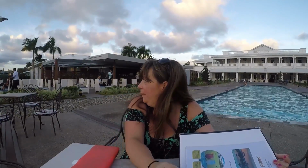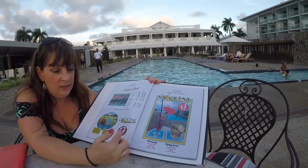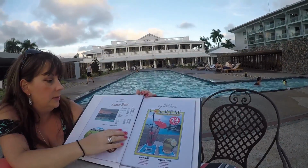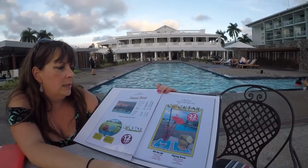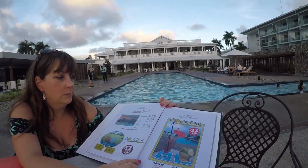Alright, so we're out at the pool bar and it's happy hour, 4:30 to 6:30. You can get cocktails for 12 Fijian dollars instead of 18, so it's pretty much half price. Fijian dollars to US, so $6. They also have beers for 9 instead of 12. So happy hour is a good time to come.